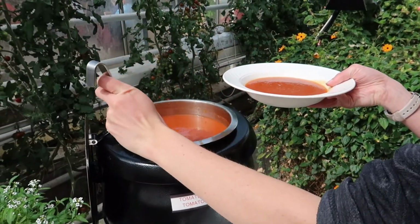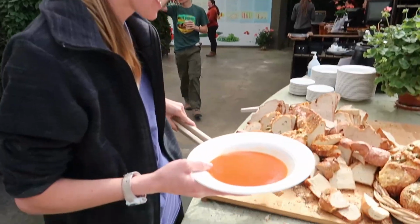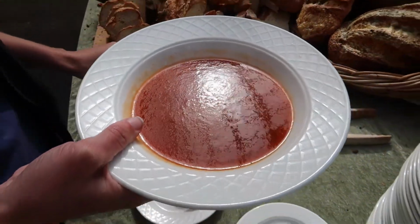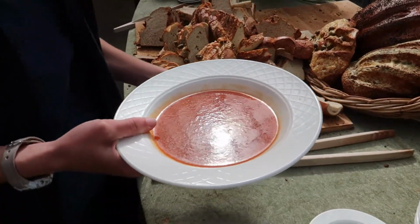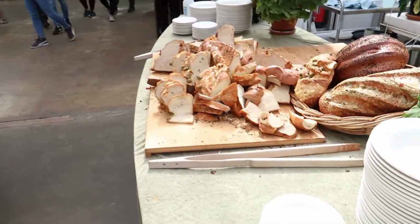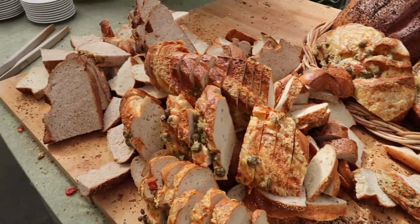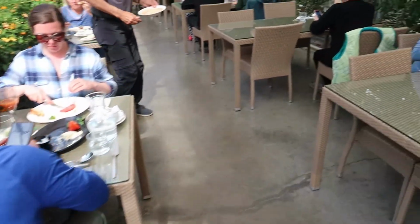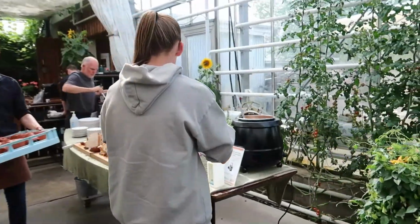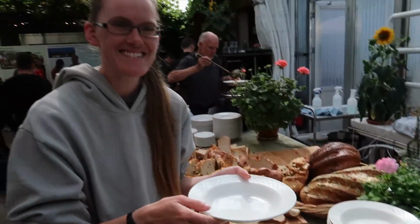Bigger ladle in a bigger bowl than I thought. Get the tomato soup. Tomato soup looks good. Looks good. So they've got tomato soup and the bread. And this is the bread, you can have as much as you want. And we got the tomato soup, so we can get as much as we want for that too. Going in for the soup.